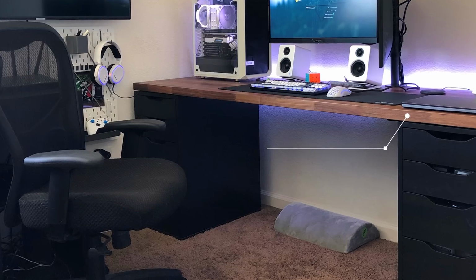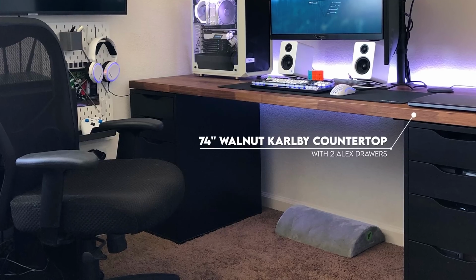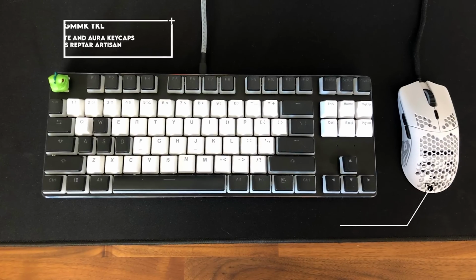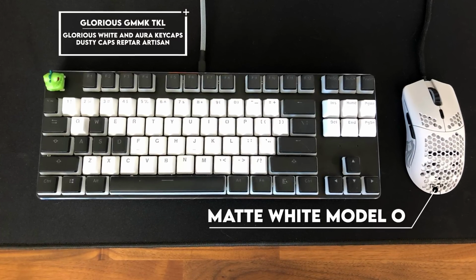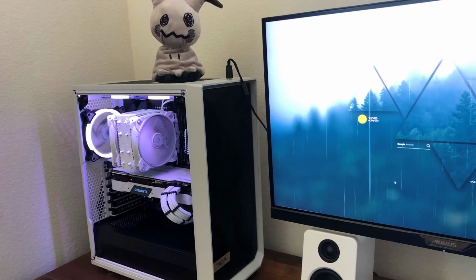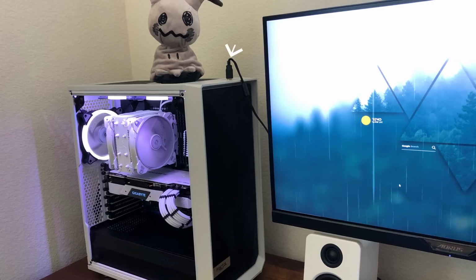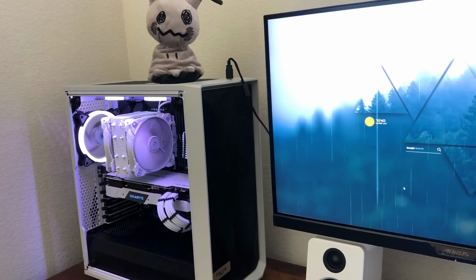She built it on top of the popular Kallax countertop with two black Alex drawers for a little bit of contrast, and she kept that color scheme pretty consistent throughout. We can see a nice combination of Glorious white and Aura keycaps for the TKL keyboard paired with the matte white Model O. You did mention in the notes that the mouse cable wasn't long enough to plug into the back of your PC, and as a result, you had to plug it in the front, which doesn't look that great, but at least you asked me for a suggestion.